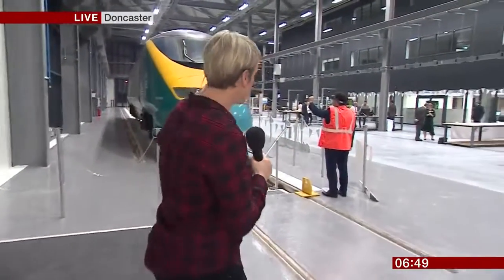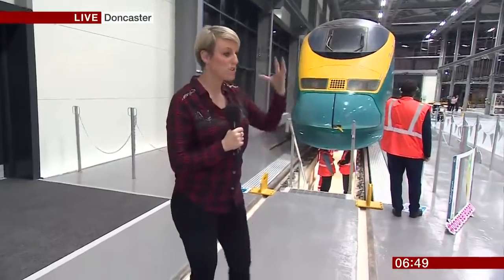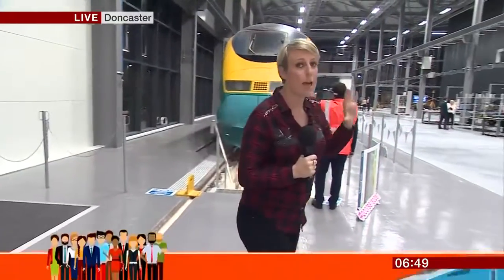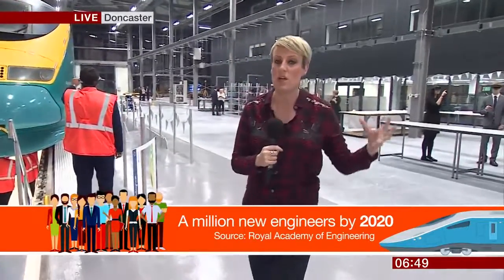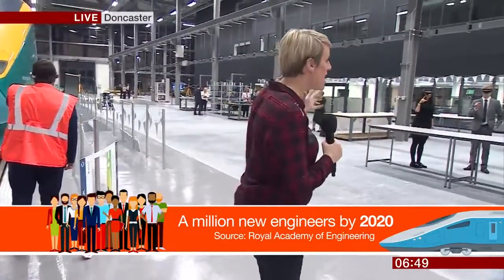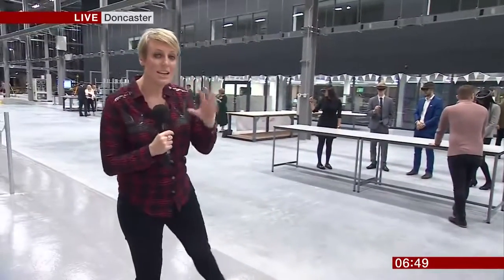So this is a college which has been specifically built to help provide all the skills we need to build high-speed rail. If you look at how many people we need for those types of jobs, just engineers generally, we need something like 1 million by 2020. So 1 million engineers and technicians to do the projects that need doing. If you look at high-speed rail in particular, there's about 25,000 construction jobs needed for that.